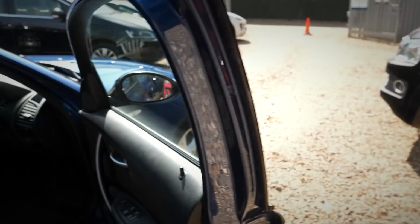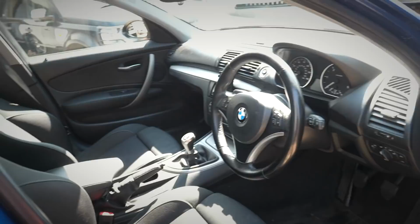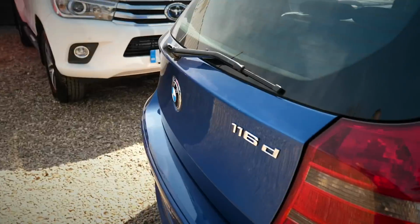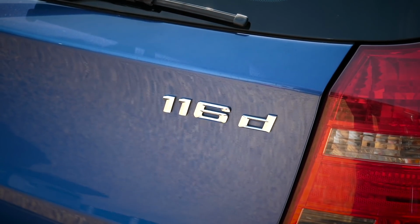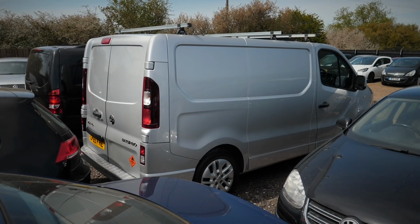This is like our little photograph spot where we photograph all the cars. Looks like it needs a set of floor mats. 6-speed manual, decent little car, and it is a, there we go, a 116D. LP65 Vauxhall Vivaro. I'm guessing that's that silver one there. You can just about see it in the background there.